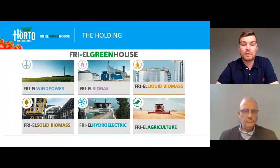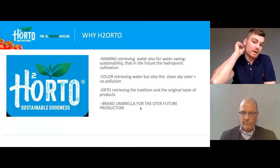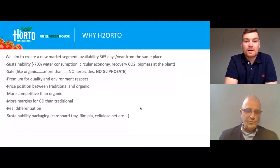This is the holding from Fri-EL. As you can see, the wind power, biogas, biomass, hydroelectric, and the agriculture. This is the name from Fri-EL, from H2orto, how it's built up. We aim to create a new market segment available 365 days a year from the same place. Sustainability, minus 70% water consumption, circular economy, recovery of CO2 and biomass at the plant. Safe, it's like organic, but actually it's more than organic.